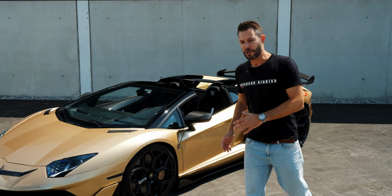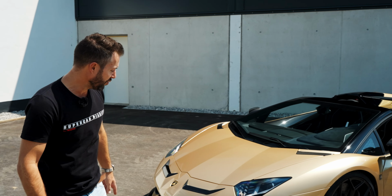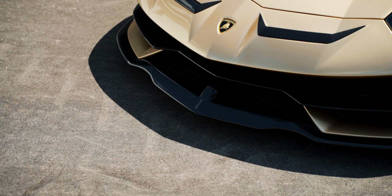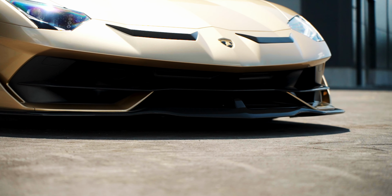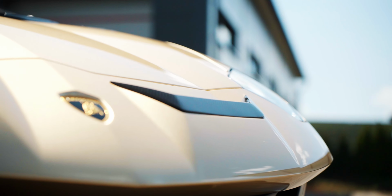But it won't be quite complete if we don't have a full array of different Novitec bits in carbon fiber. So first of all, over here, this carbon fiber lip, the bottom one, keeping that nose nice and snug towards the road. And then these air vents over here in carbon fiber, they are also from us.